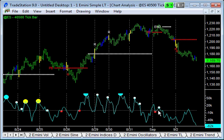We're going to break into a trend move below cyclical support on the 40,500 tip bar chart. So we're in a downtrend here. We've got to see a pullback to end of trend. Quite extreme selling, negative 62,000 in terms of better momentum here, which is kind of equivalent to this type of move here. But again, we need to see some type of bottoming activity before this is all over.